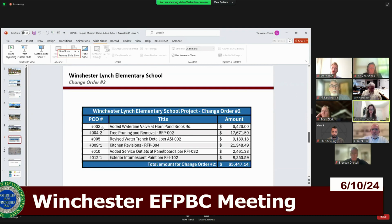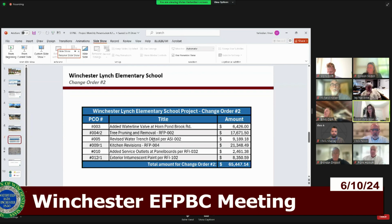So PCO number 3, which was requested from DPW, which is outside of the limits of the scope of work, added a water gate valve at Horn Pond to control the water main line from outside of the school property. So the DPW wanted to be able to control the water within the property from outside of the property line. And they requested that we add a water gate valve at Horn Pond location. That came in at $6,426.